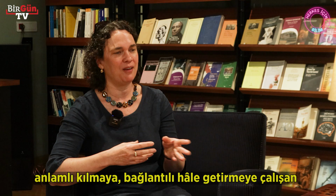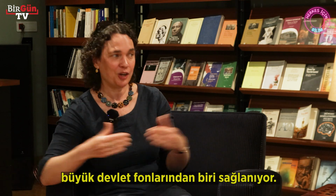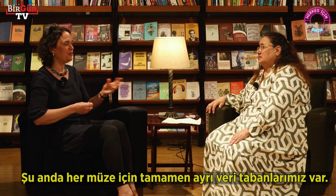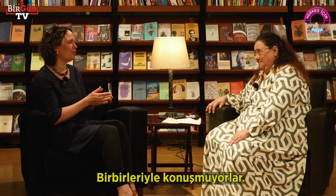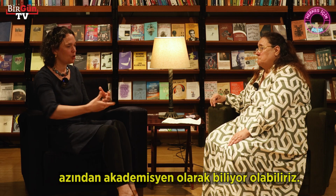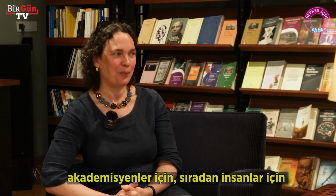So at the moment we have databases for each individual museum, completely separate. They don't speak to each other. It's very hard to say, I know there's an object just like this somewhere else, or at least we might know it as scholars, but you're not doing it in an automated way. You're not making it discoverable for other scholars or ordinary people. So I think we're still a long way away from there.